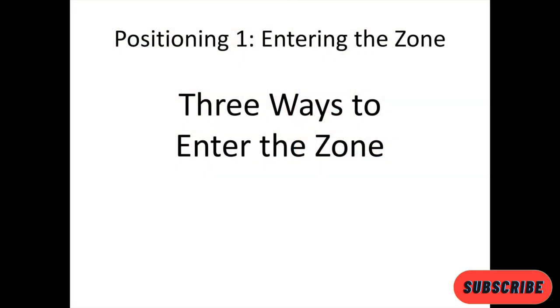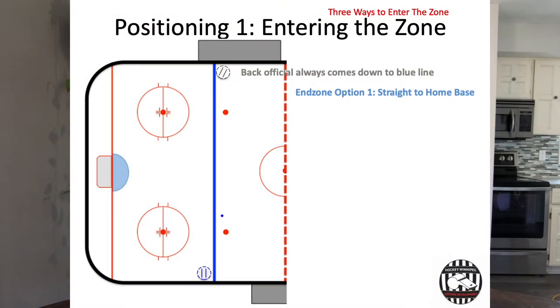Now the front official has three ways that they can enter into the zone. So this first way is to stay close to the board. So if the puck is on your side of the ice when it goes into the zone, such as with the blue dot here, then that official is going to stay on the boards and come down to home base, stay on the boards, because that puts them in the correct position for when the play is moving around them.